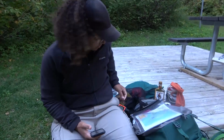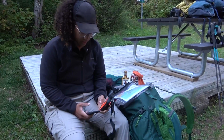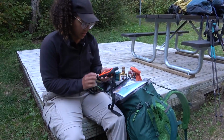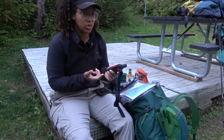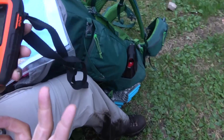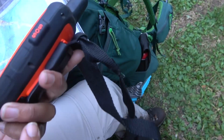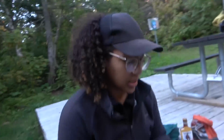What do you have? Show me the InReach. So there's obviously no cell service here. So we have the InReach. The InReach is great because it's a satellite texting device. You can send text messages. It's got your SOS button on there. Obviously we don't want to hit that, but you can send text messages. We like to use it to let people know we're okay. When Jim's out on his trips, he'll text me and let me know he's doing great.